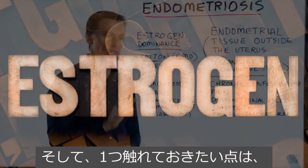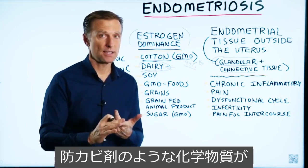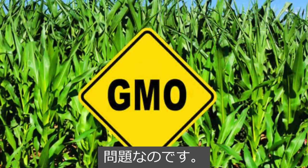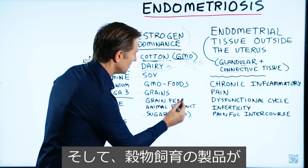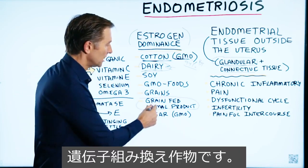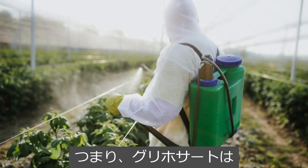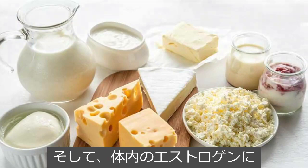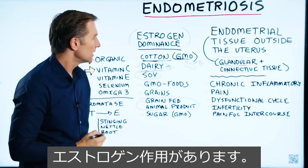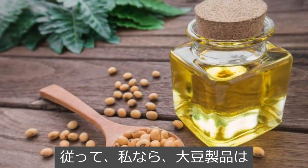And one point I want to mention is that chemicals like insecticides, herbicides, pesticides, fungicides mimic estrogen in the body. And that's why GMO is a problem. And this is also why grain-fed animal products matter. Grains are mostly GMO, like soy and corn, and are fed to the animals. And if it's not organic, you're getting exposure to the herbicide called glyphosate. So the glyphosate is also going to go into the dairy, and it can have an effect on estrogen in the body. And then we get soy. Soy is also estrogenic, especially soy protein isolates, soy oils. So I would definitely avoid soy products.